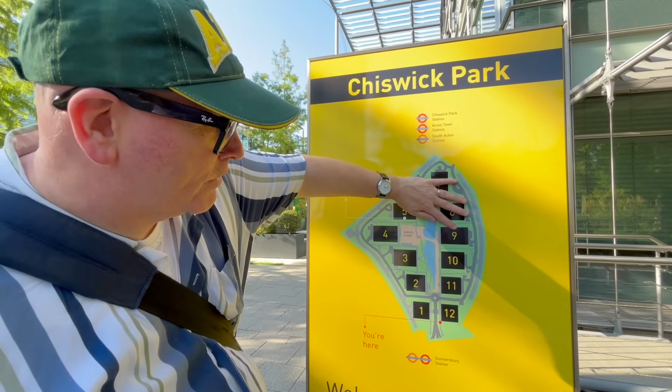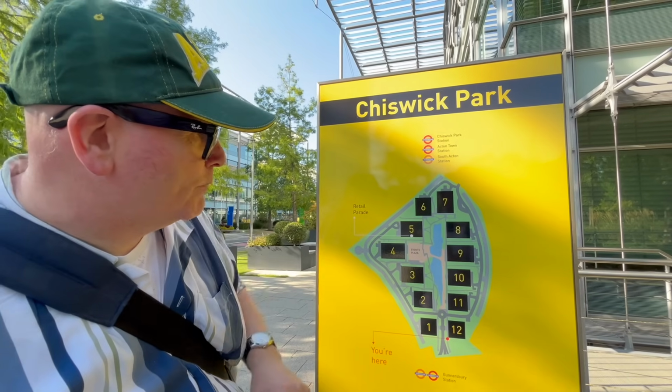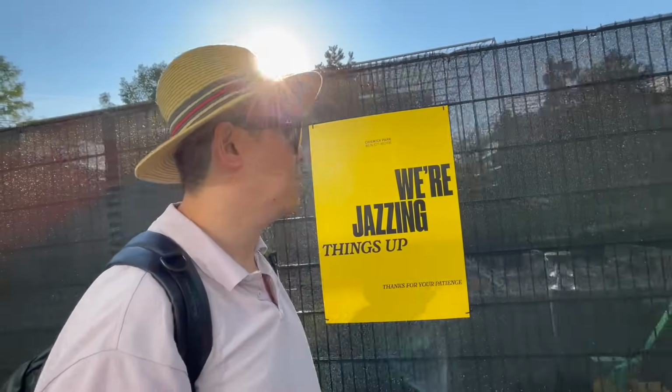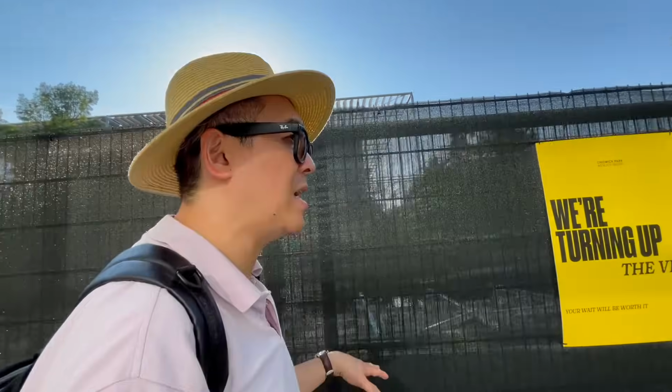That was 17 years ago. I can't believe it was that long ago. But yeah, Building 10, many good memories in there. So lots of the area is being upgraded. It says we're jazzing things up. So I remember it being out in the open and not covered the last time that we came here.